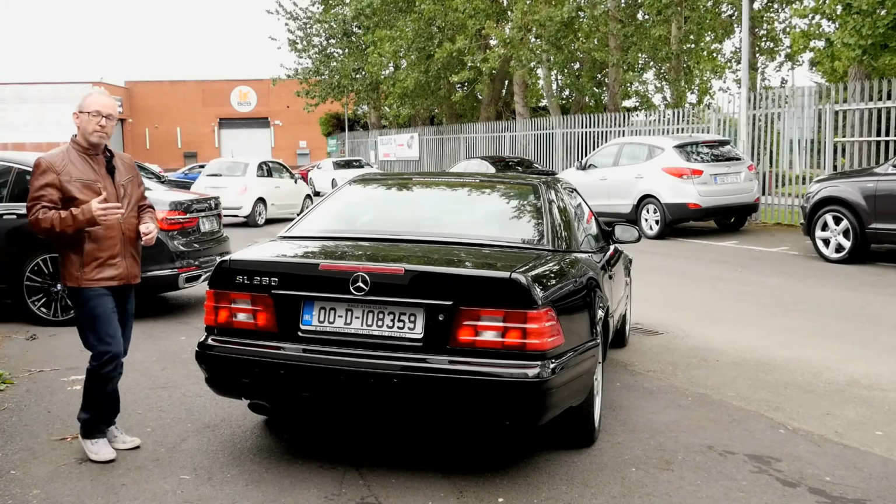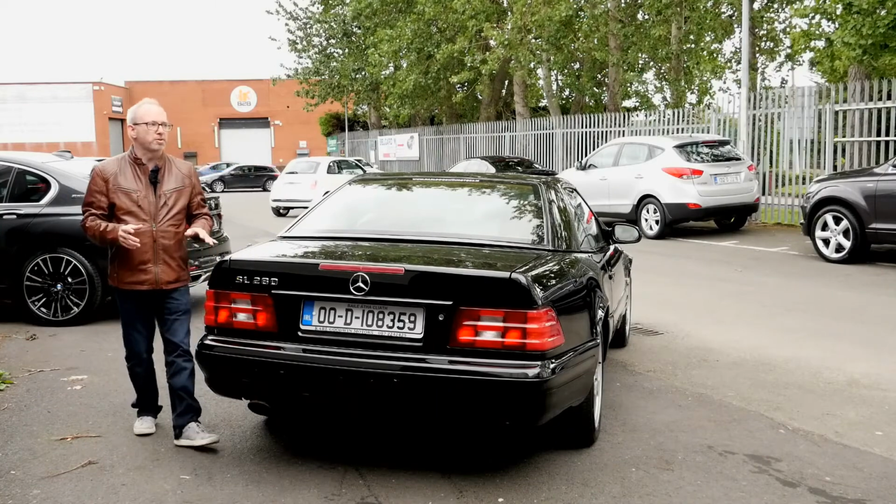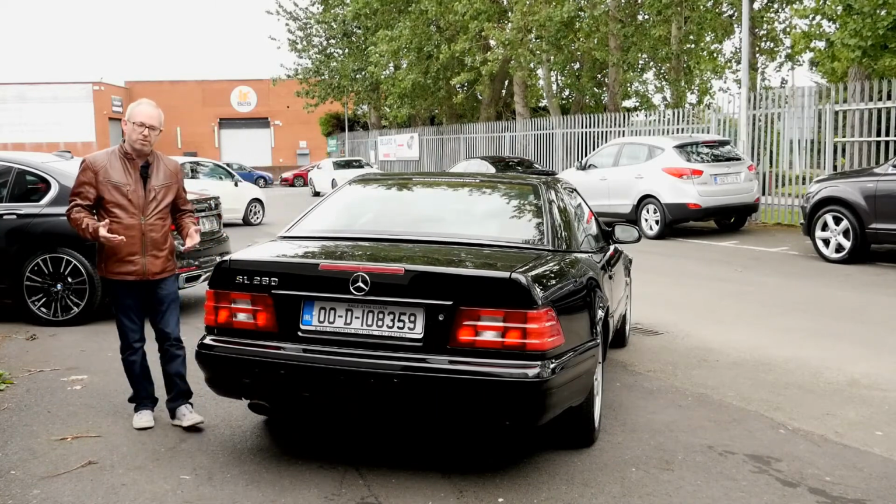Okay, that's a walk around, an introduction to the SL. What we're going to do now is we're going to switch, we're going to have a look at the interior of the car, how the interior has dated over time, what kind of controls you got with it.